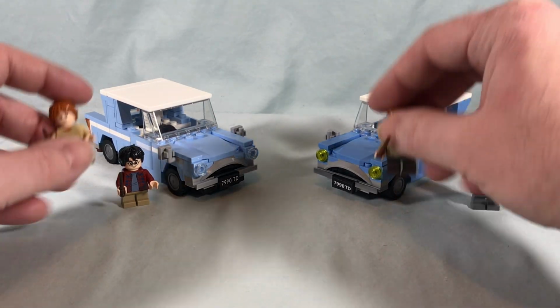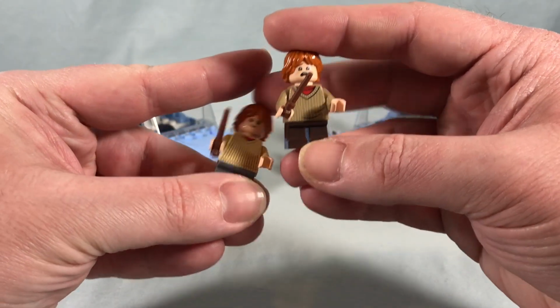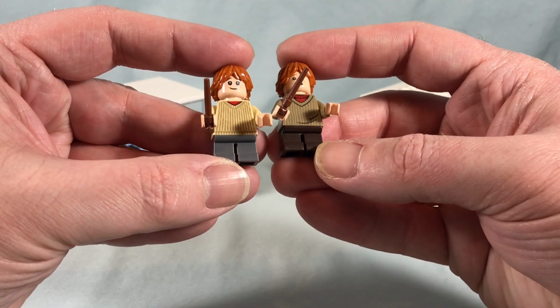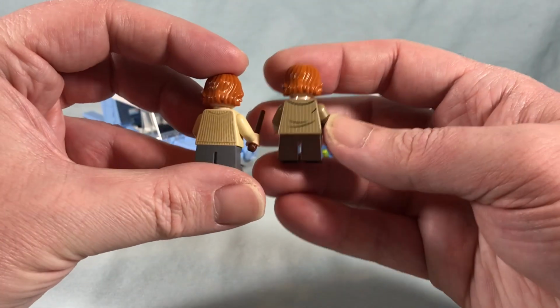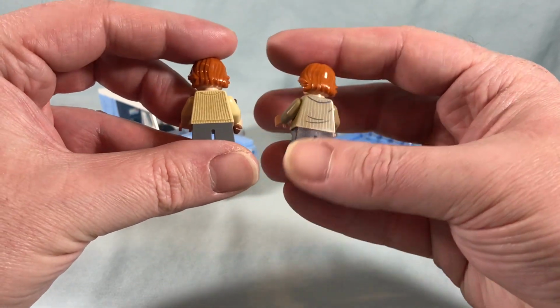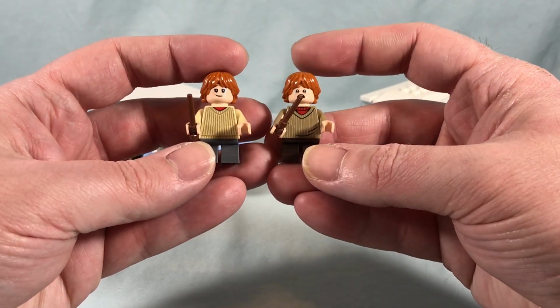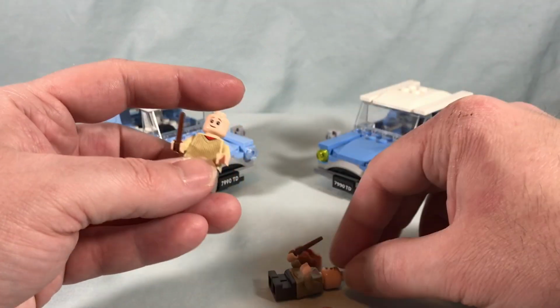We'll take a look at the minifigures first here with Ron. Now you can see that they are basically the same thing. The V-neck on the sweater is a little different, and he's got brown pants instead of gray, but it's the same outfit because they're emulating that same scene in the movie. I do think this one's definitely an upgrade in terms of the printing. I just think this sweater looks a little bit better. And I believe they have the exact same facial expressions.